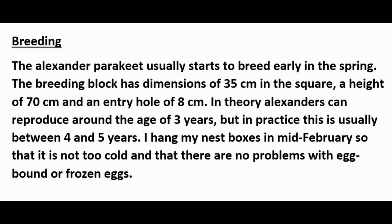Okay, let's switch gears for a second and talk about breeding. The guide mentions Alexandrine parakeets get that nesting urge in early spring, but hanging nest boxes in mid-February, even when it's still chilly outside. That just seems counterintuitive, right? Well, yeah, you'd think so, wouldn't you? But the breeder explains that it's all about being prepared and preventing potential issues like egg binding. Oh, I see. Or frozen eggs. You don't want the precious eggs getting damaged because the birds weren't ready. So it's like a preventative measure to make sure the breeding season goes smoothly.